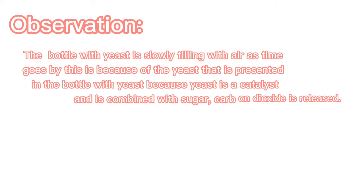The bottle with yeast is slowly filling with air as time goes by. This is because of the yeast that is present in the bottle. Because yeast is a catalyst and is combined with sugar, carbon dioxide is released.